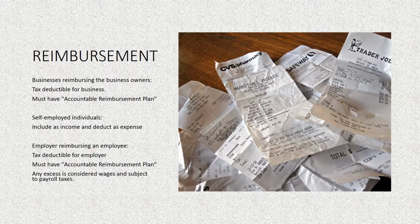Reimbursements. For businesses reimbursing the business owners, your business can reimburse you for your out-of-pocket expenses, and the business gets a deduction. But the IRS requires you to have an accountable reimbursement plan, which is a written policy that the expenses are business-related and substantiated. That is, you have receipts. If you are a sole proprietor or the owner of a single-member LLC, you are exempt from this reimbursement rule. Any money you spend for your business is a business deduction, whether you spend it from your personal funds or from your business funds. There is no need to reimburse yourself.